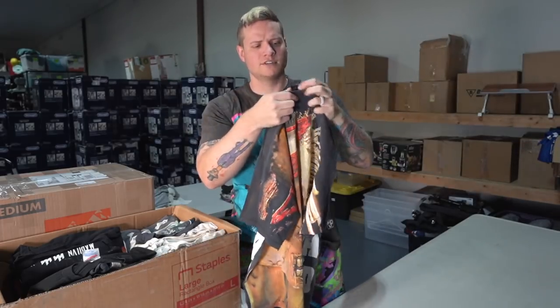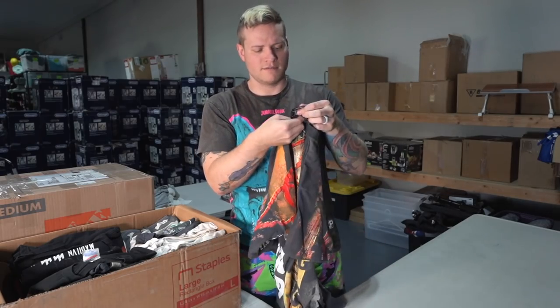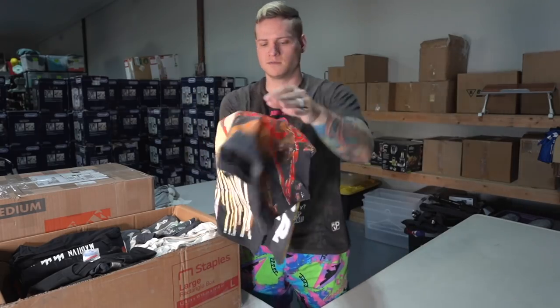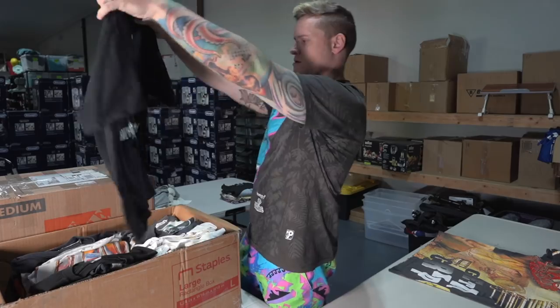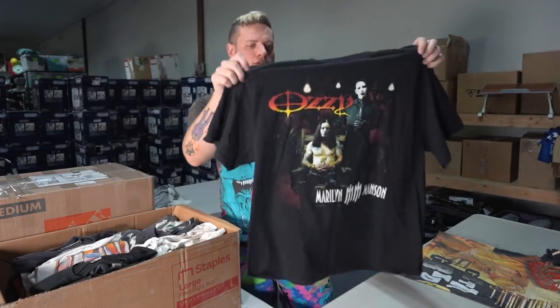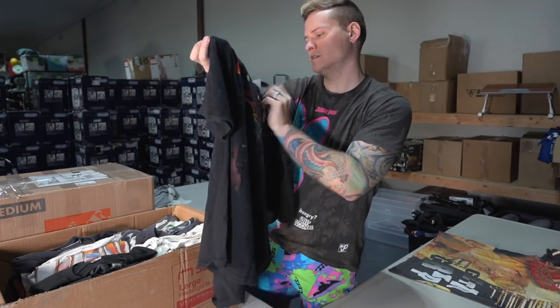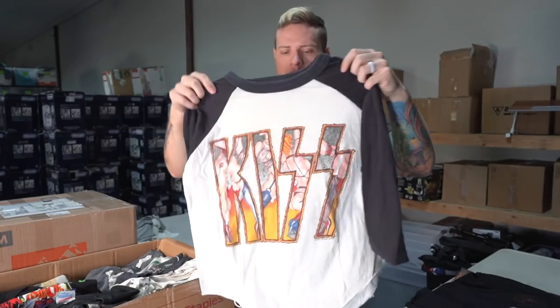What size are you? Large? Size large? Looks like a true large. Super nice. This is a shirt that's replicated a lot, so it's hard to find one that's genuine. This one's definitely genuine though. Good cracking in the graphic. We've got Ozzy Marilyn Manson Ozfest 2003 shirt. Size extra large. Got a size XL Kiss t-shirt.